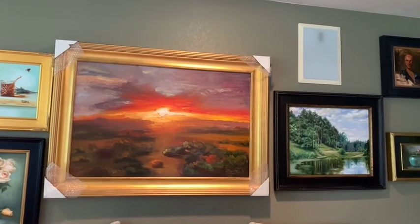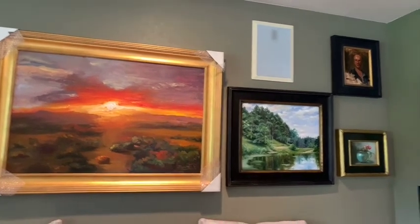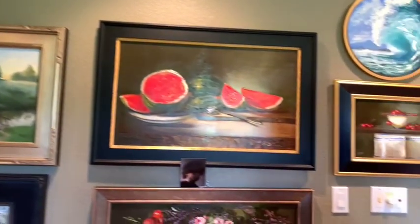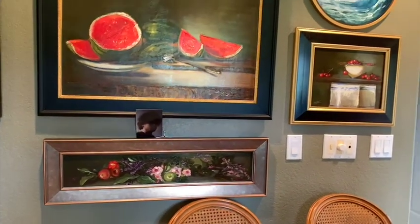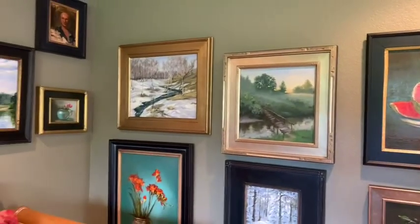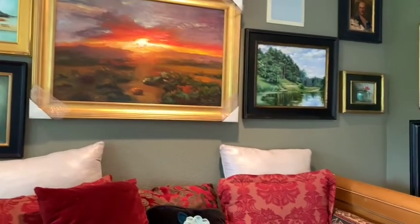If you notice in my paintings, I have a predilection for red, like in this still life and in the watermelons. I love that color, and the human eye really notices that color, so red is something that I absolutely love. You have red pillows too.